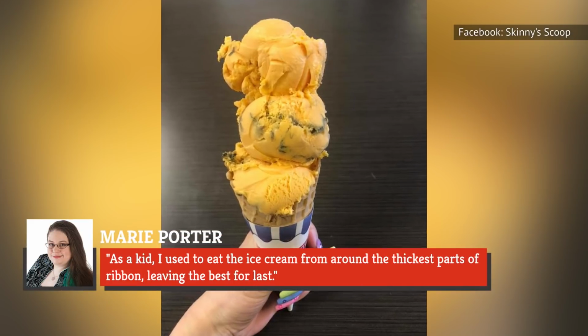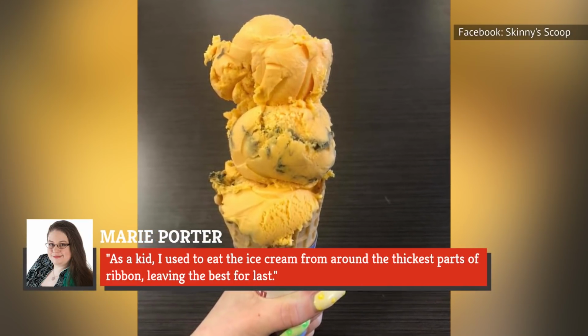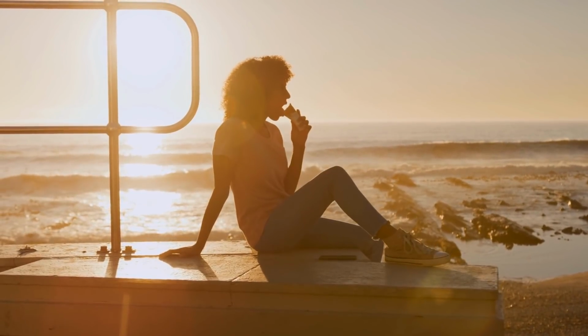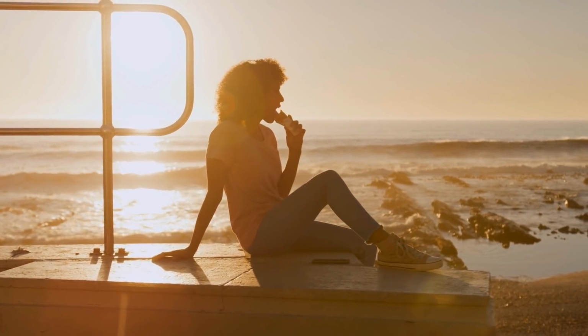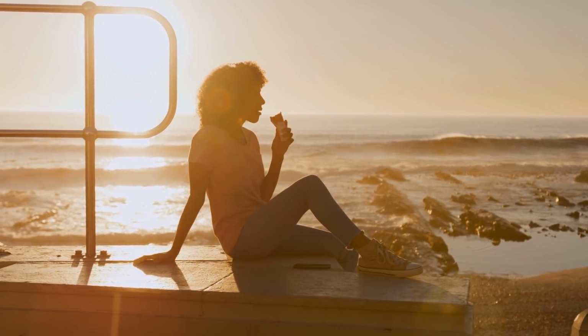"As a kid, I used to eat the ice cream from around the thickest parts of ribbon, leaving the best for last." If you're like us, though, resisting the urge to devour your favorite bite of dessert until the very end might be even harder than finding Tiger Tail ice cream in the first place.